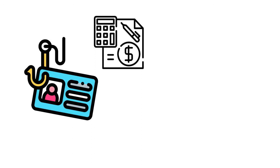And then you create a budget. The first step to relieving debt issues is to create a budget. You want to have a clear idea. You want to have a specific goal in mind in terms of your expenses and income.